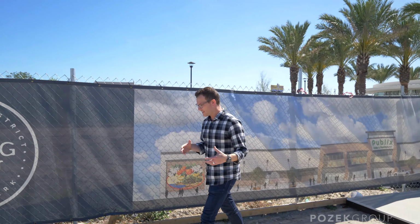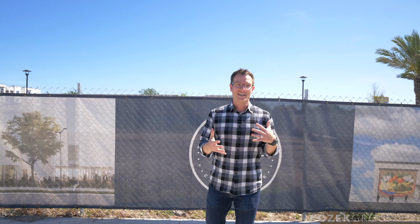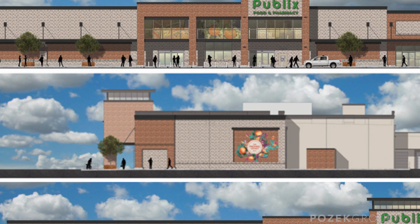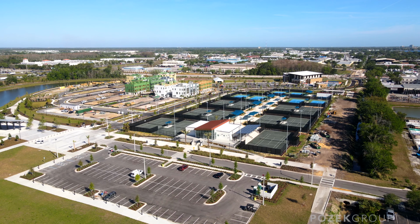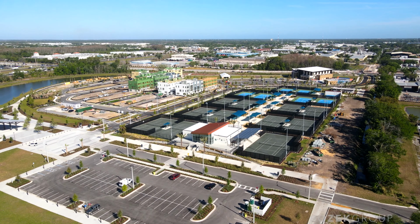There's something about making old new again, and something that I love to see in Orlando is kind of all of the changes that are coming, making the old industrial spaces, the old commercial spaces thrive as somewhere where all of us can live and enjoy. Right behind me is a Publix, and there's over $700 million of new development right in this 202-acre area. And so if you want to take advantage of it, living in College Park or the Packing District, or really anywhere in Central Florida, my team and I would love to be your real estate resource of choice.